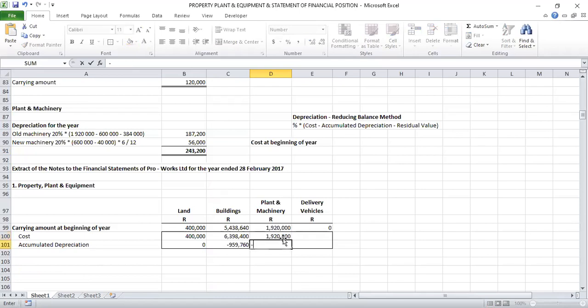So when we go to the depreciation of the plant and machinery, we should do a recalculation. There was an error that we made there.